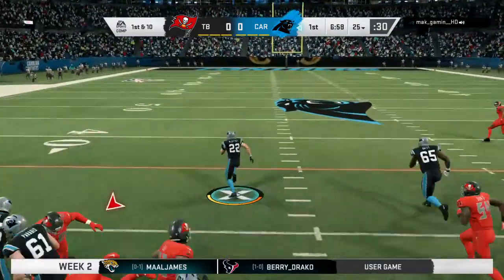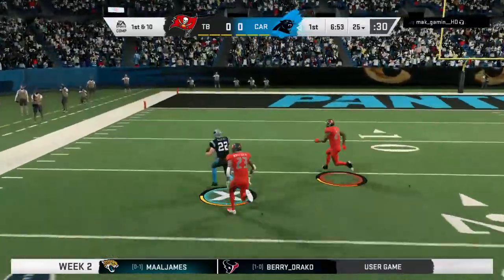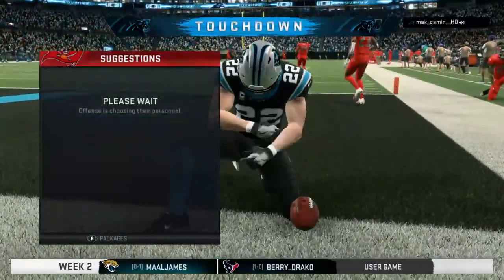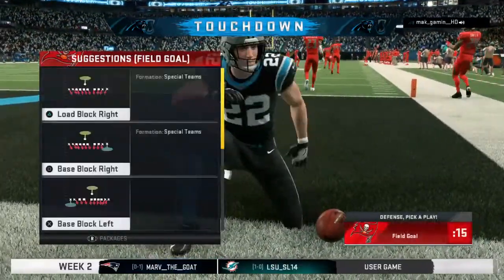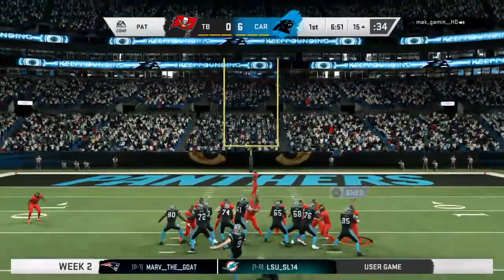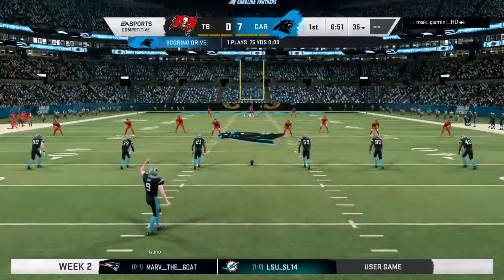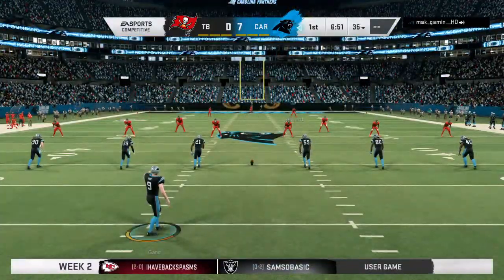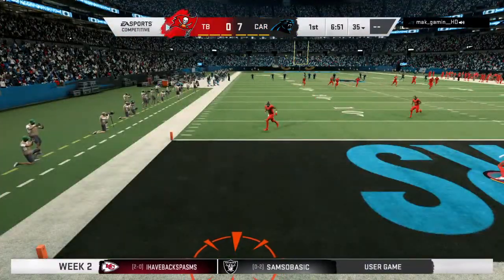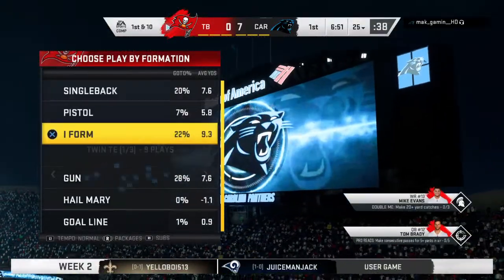A first carry for Christian McCaffrey, who made his first Pro Bowl last year. And he'll take this into the end zone. Touchdown, Carolina. Christian McCaffrey, his first touchdown here of the new campaign, as his guys are able to strike first here in this opening quarter. Extra point try good by Gano, and it's now a 7-0 game. Gano now following the touchdown to kick it away, and that'll carry over the back line of the end zone for a touchback.